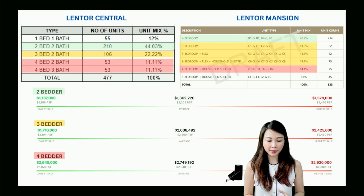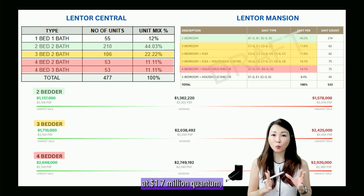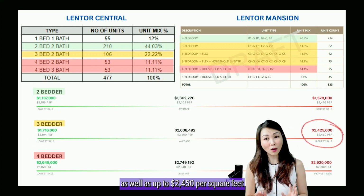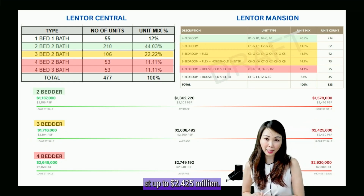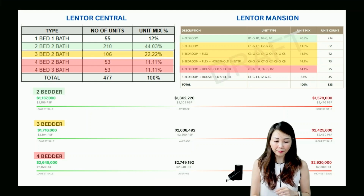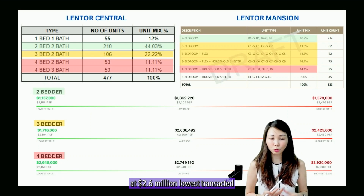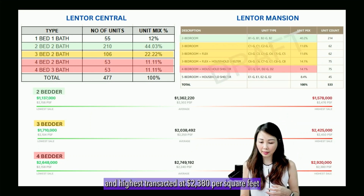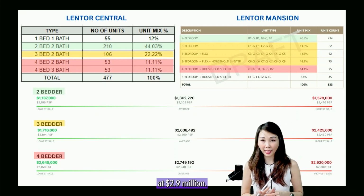How about the 3-bedders? The 3-bedders lowest is 2,001 per square feet at 1.7 million quantum, as well as up to 2,450 per square feet at up to 2.425 million. As for 4-bedder, you have seen 2,158 per square feet at 2.6 million lowest transacted, and highest transacted at 2,380 per square feet at 2.9 million.